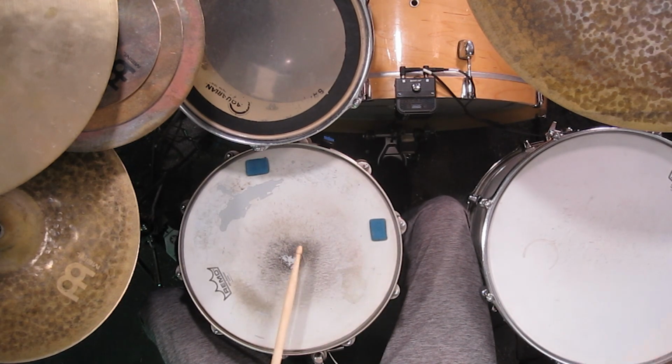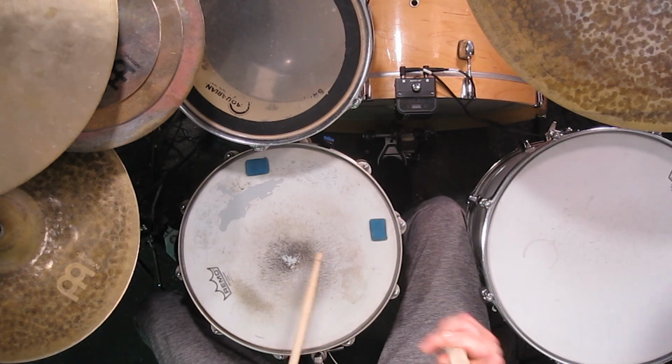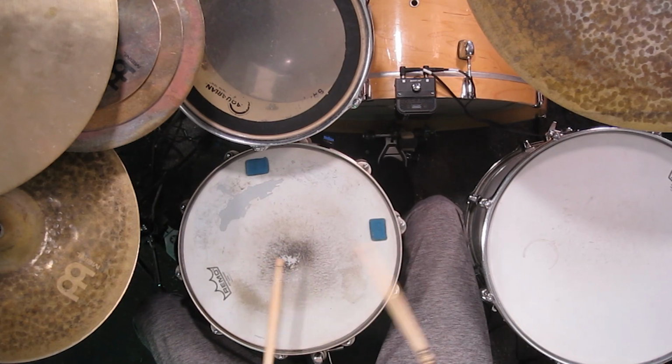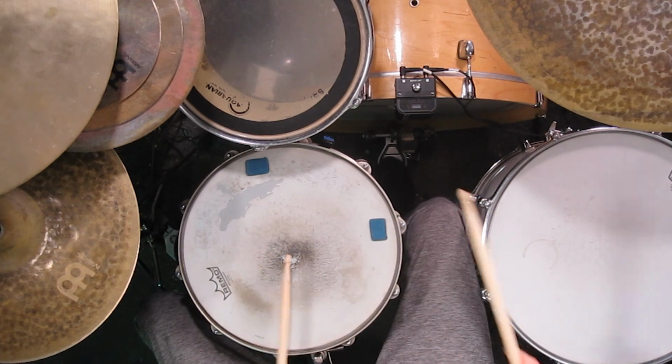But it's useful to start on the toms. We're going to play two stickings. The first is this. And the second is this. We can mix and match these to make interesting phrases like this. I like to play around the toms for melody.